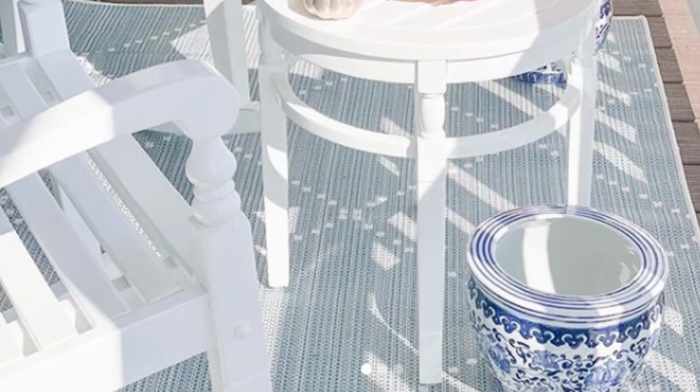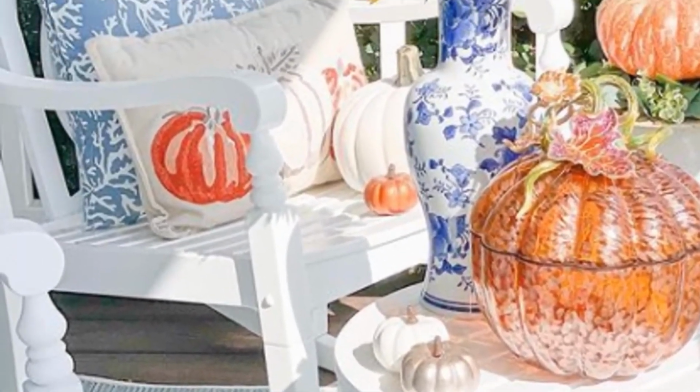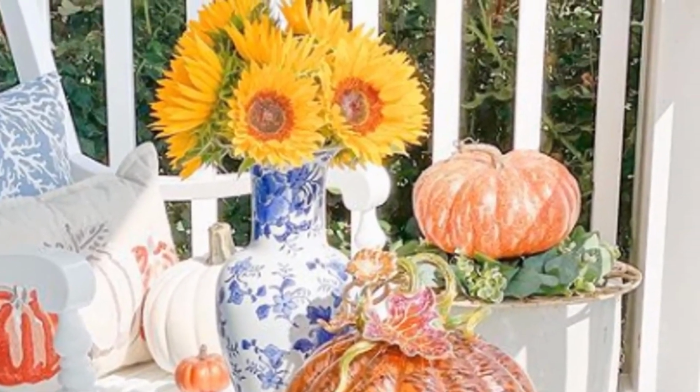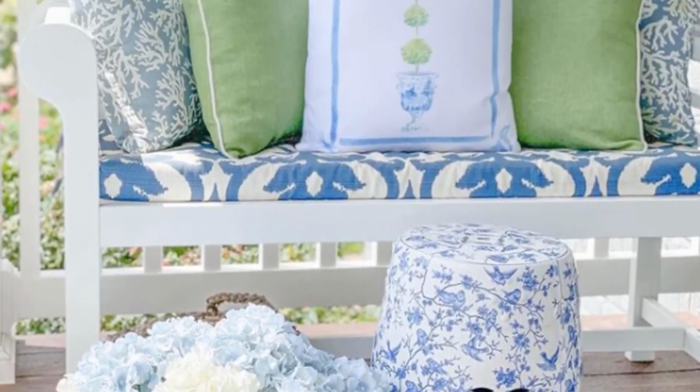Outdoor. French country-inspired decor is all about making outdoor spaces focus on leisure. You can get the look by combining rugs, poufs, anything that inspires you to sit back and linger a while.